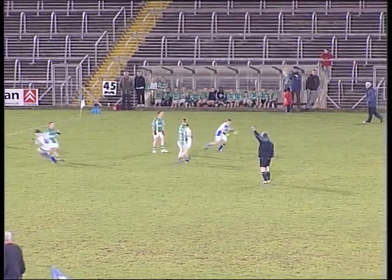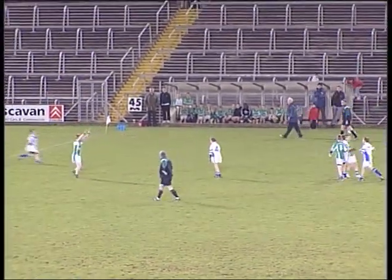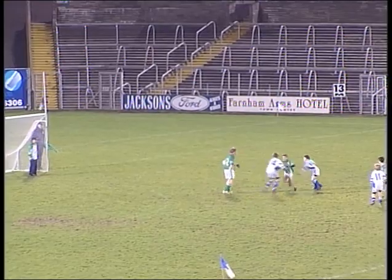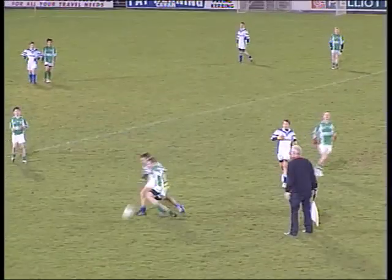Free kick is given, Farnham free. Man that was fouled, Luke Fortune. Luke Fortune floating her in around the house. Niall Farley's there, Niall Farley leaves it for his fellow defender. I think it may be Conor Smart. He clears it out right side, close to the line.